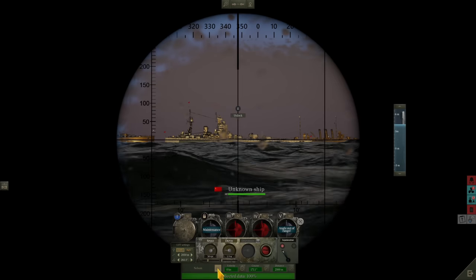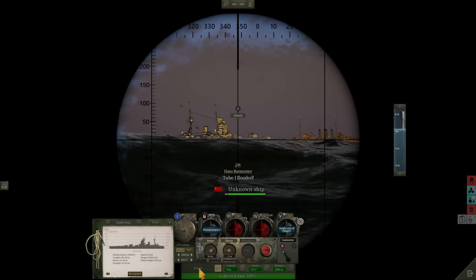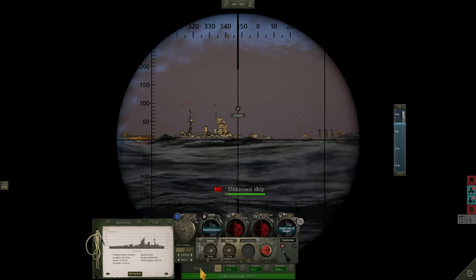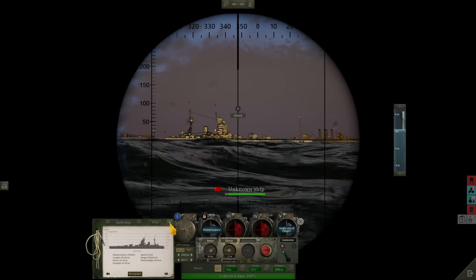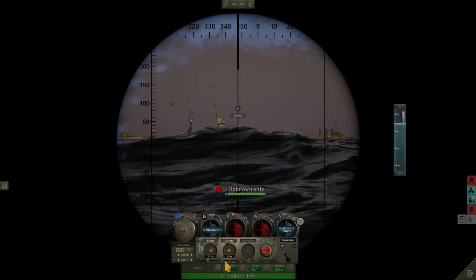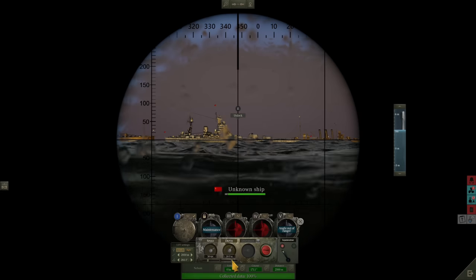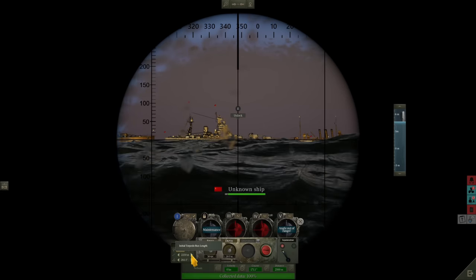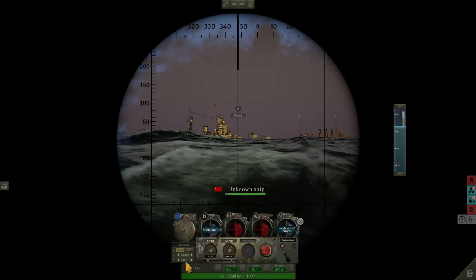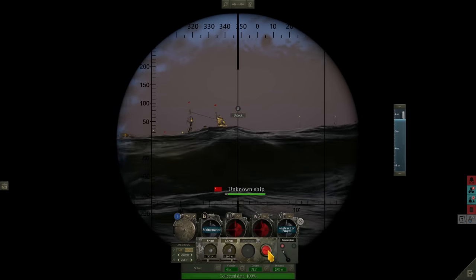What is the... They're saying it's the Nelson. Why is she in Soviet colours? Draft of 10.5 meters. It's a bit choppy, so let's try that one out. 10.5 magnetic. You keep going, and if you don't, you turn right and come back. Tube 1, fire. Los!